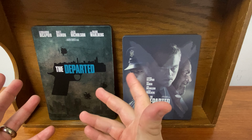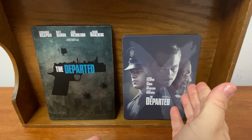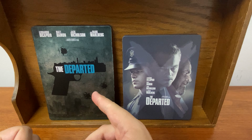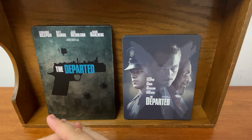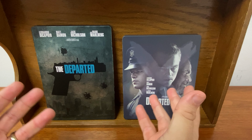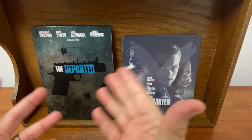But at the end of the day, personally for me, it's the movie that's important, so obviously I'm going to keep this. And I'm surprised I still have this. I think the only reason I kept it was for the packaging. But that being said, which edition are you going to get? Do any of you have this? Are you going to get either of these? I would love to know.